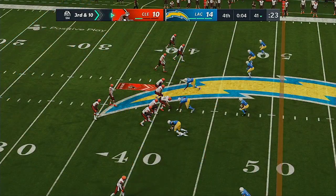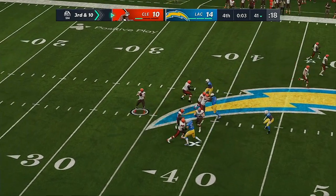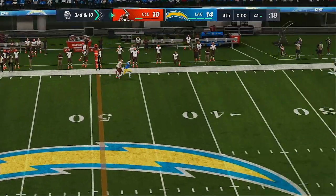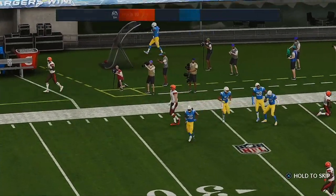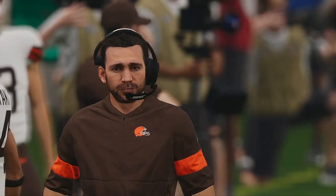Now they face a third and 10 after back-to-back incompletions. One last shot for Mayfield here. He's going to let it fly. And it's incomplete. So their final drive comes up empty. And with that, the ball game is over.